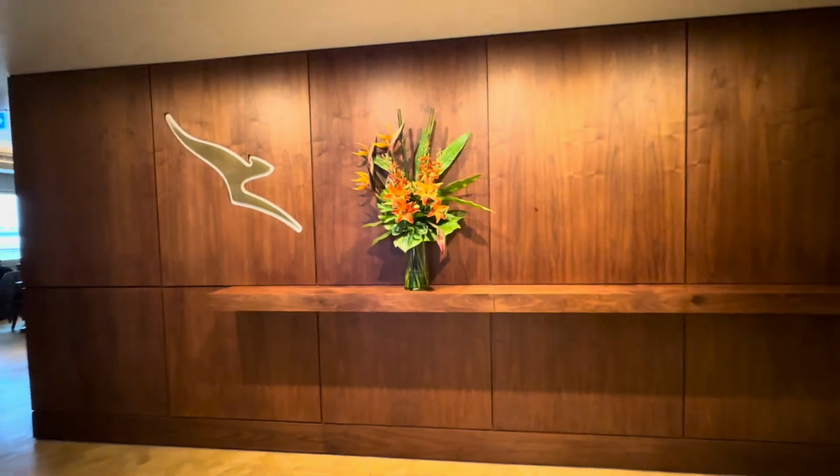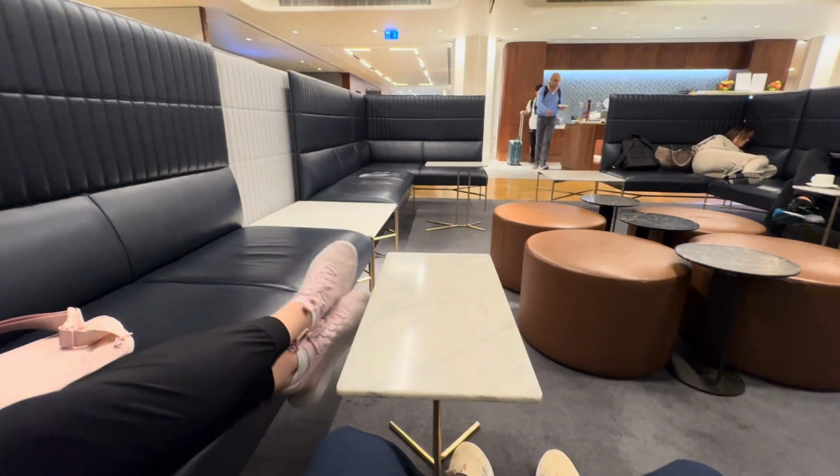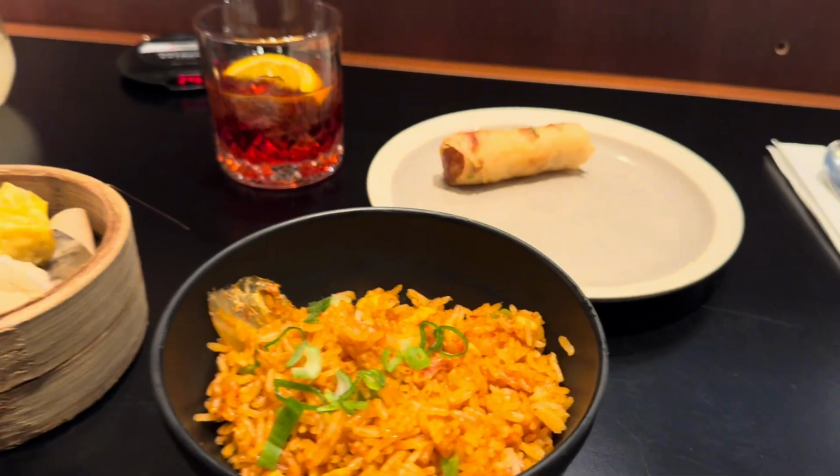The other advantage of flying with Finnair out of Heathrow is that they go from Terminal 3. So you get to use all of the brilliant One World Air lounges that are based there. So you get to go to the Cathay Pacific Lounge, you get to go to the Qantas Lounge, in addition to things like the BA Lounge and the American Airlines Lounge.